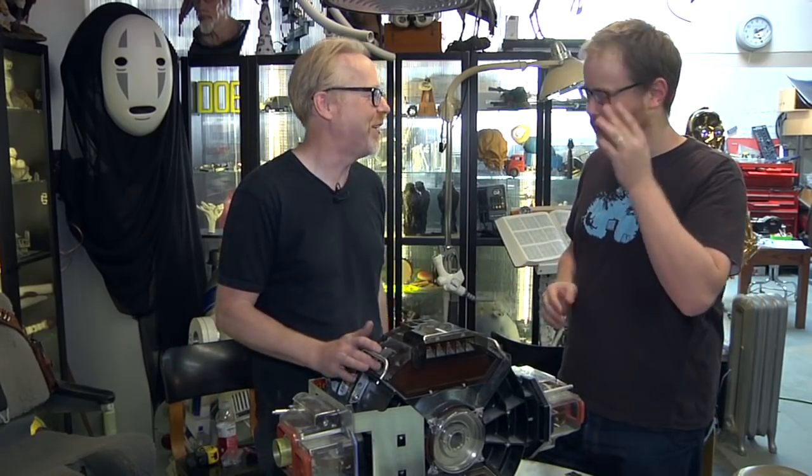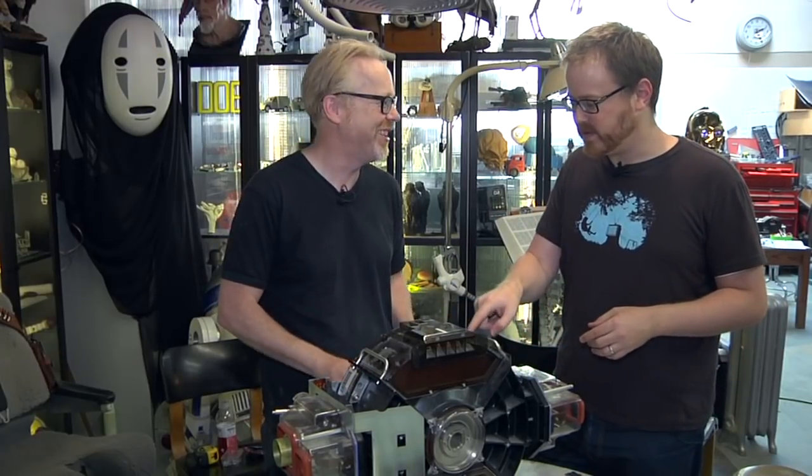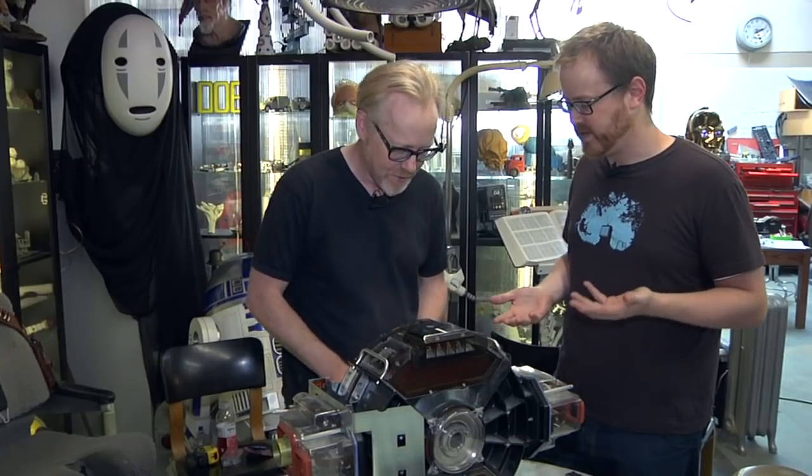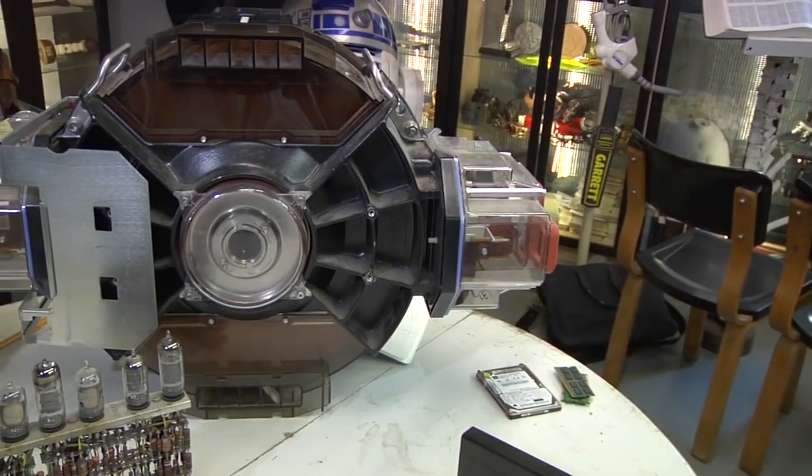I can't bring myself to part it out. No, don't do that. I want another one so I can part it out. There you go. That's the thing to do. There's going to be some really good stuff for my R2D2 in here. The discs in here each weigh 4 or 5 pounds. It's like the one that we used to have in our office. So this was a gigabyte, 75 pounds.